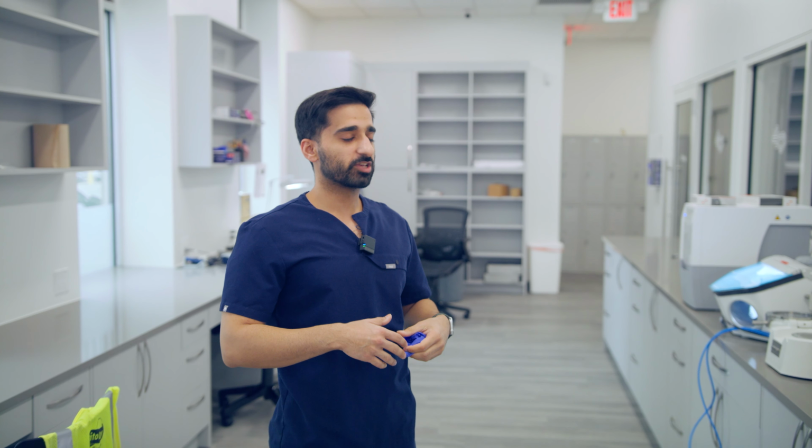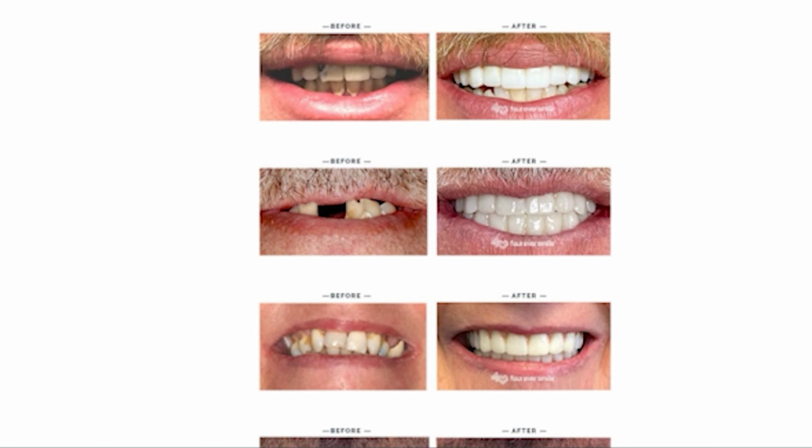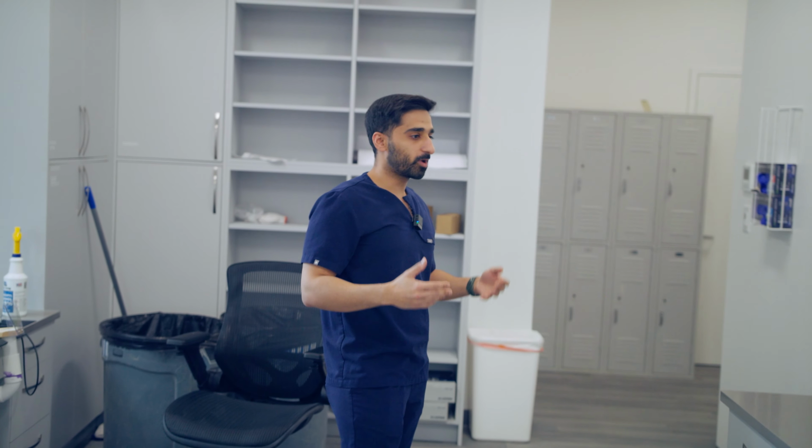We see a lot of patients day to day where they come in with several missing teeth, several broken teeth, or teeth that are just not restorable. You're not able to save them and they've been in bad conditions. They have not seen their dentist in a very long time. The goal is for us to be able to provide same-day teeth for our patient.